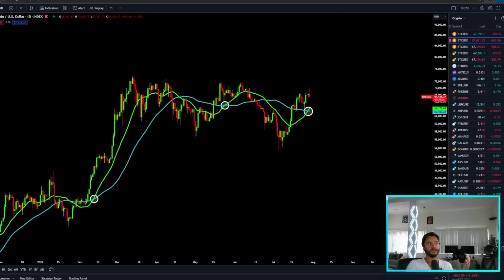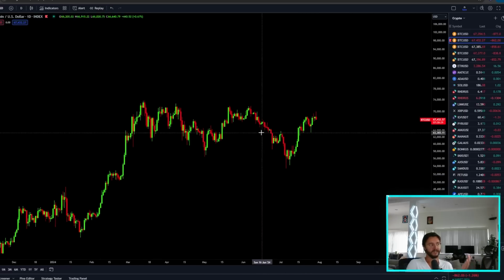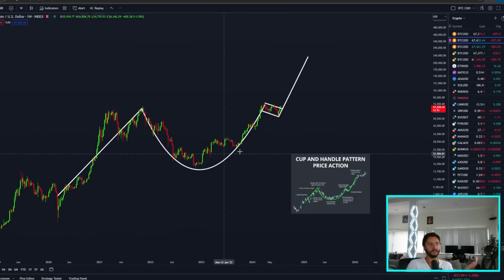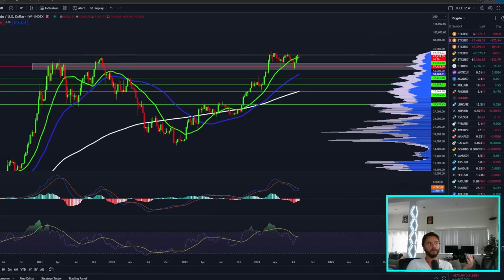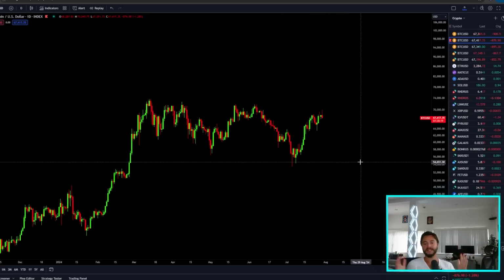Ultimately, if you asked me whether I think Bitcoin's going to get above $70,000 in the near term, my answer would be yes. If I were to show you my opinion in one chart, it's basically something like that. Overall, this momentum continues to swing positively. That doesn't mean we can't get a couple thousand dollar drop in 2 hours or something.